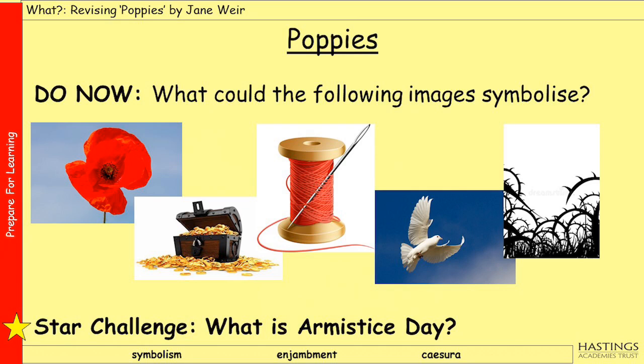The next image is a dove. We most typically see doves as representing peace. They could also represent freedom. Early Romans and Greeks saw them as a symbol of devotion, love and family care. Christianity and the Bible view doves as a symbol of peace and love, but also as a symbol of the Holy Spirit during the baptism of Jesus Christ.